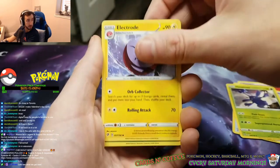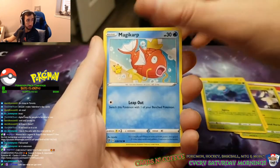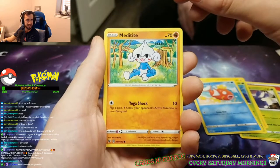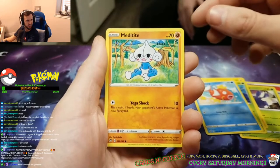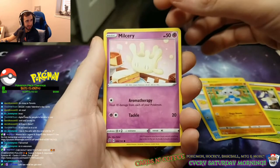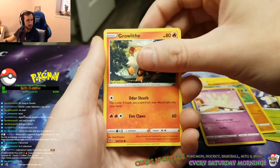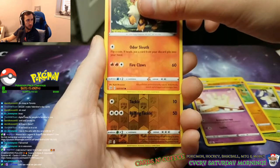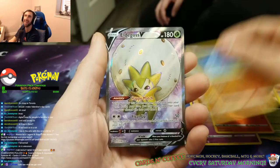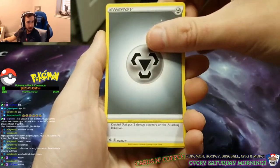I know, dude. We got Electrode. Surskit. Magikarp. Meditite. Oh, that looks like a messed up Japanese Smurf. It's weird. Milcery. That looks like just icing, or other such white things. Growlithe. Nose pass. Reverse holo. And seriously? Yes. All right, let's get into this pack magic, guys.